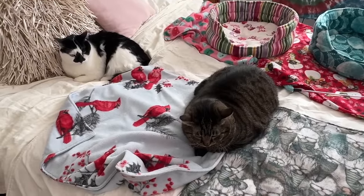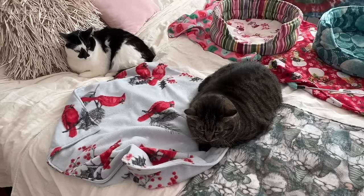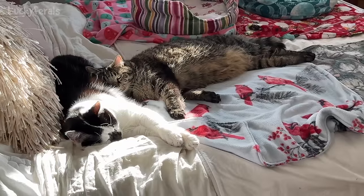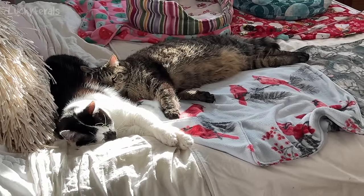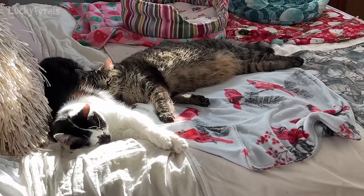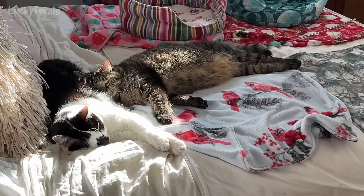Here's Splash. Here's Simba. I just put the heat on. So it's a beautiful sunny day. Hopefully things will warm up. It's almost 3 p.m. Look at these two sunbathing beauties on the bed. Simba's using Splash as a pillow.